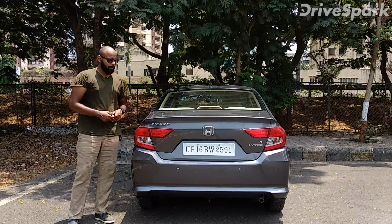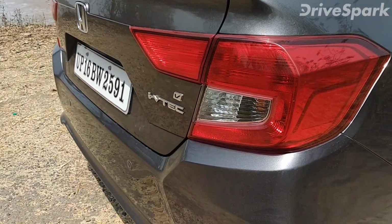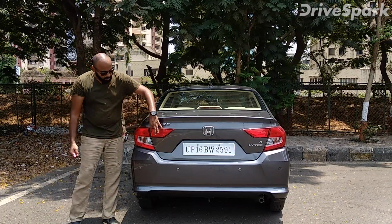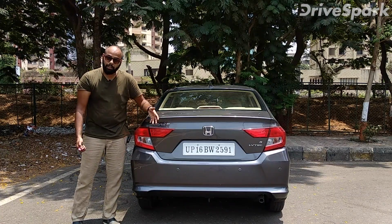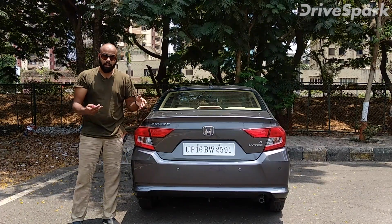Now let's talk about the rear of the car. So the very first thing that you will notice are these very stylish looking tail lamp clusters. Now these are inspired from the Civic because of this design that you see. But let me tell you that this part of the tail light is of no use actually, because it can only be used as a reflector. It does not have any bulb inside, it does not illuminate.